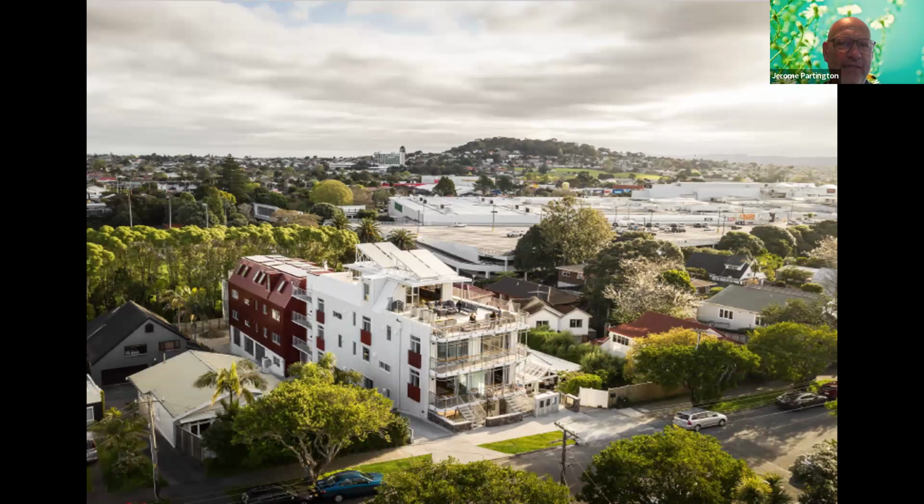And what you're looking at there is 2 blocks with a central staircase and lift, and it's about 13 apartments, with some shared facilities on the top, coffee, laundry, and decks to the road, etc. This project's called 26 Araha, and we had a couple of workshops with all the team and the contractor really early on.